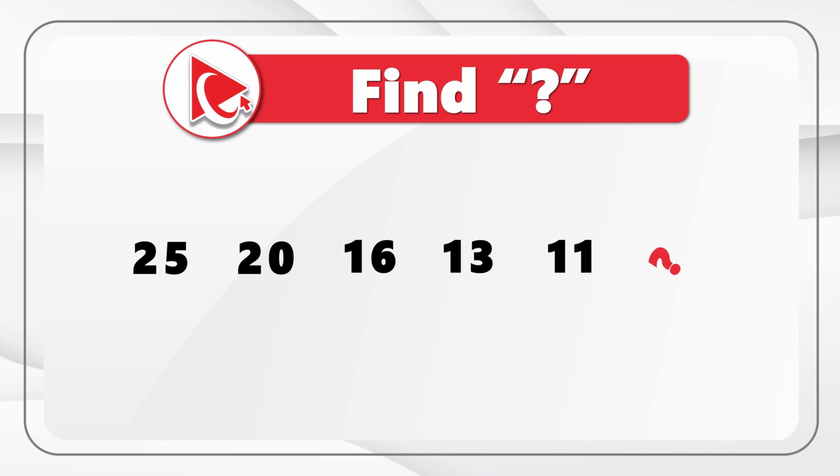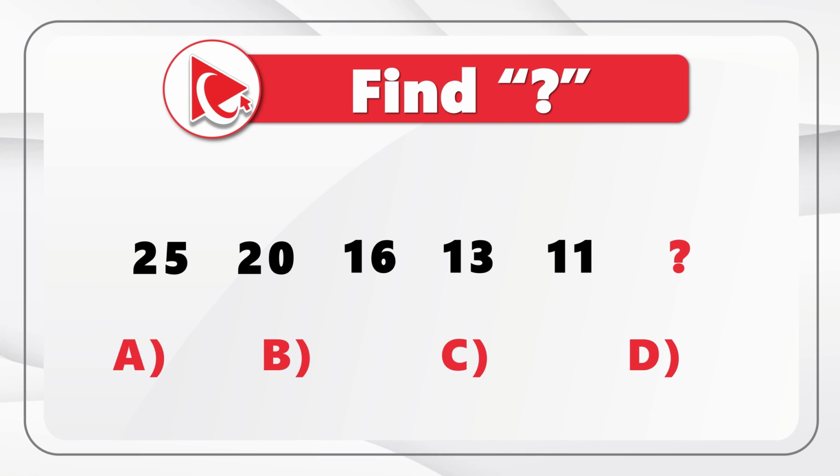You need to calculate the missing number out of 4 possible choices. Choices A, B, C, and D. Choice A is 8, choice B is 10, choice C is 7, and choice D is 9.